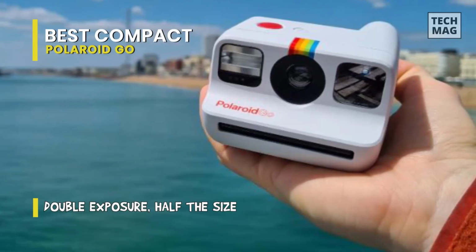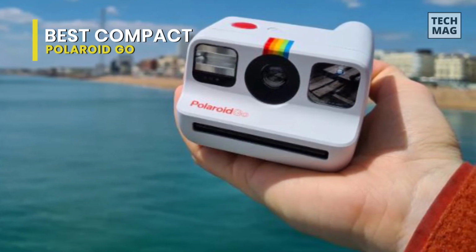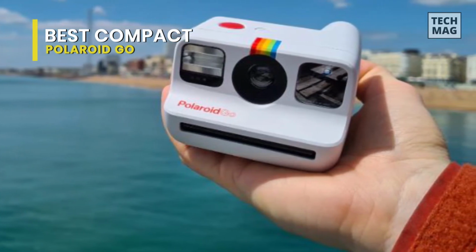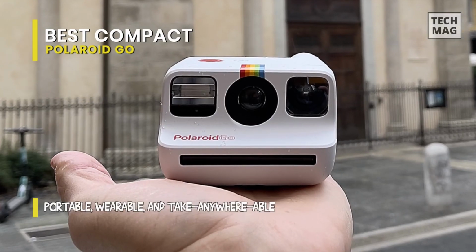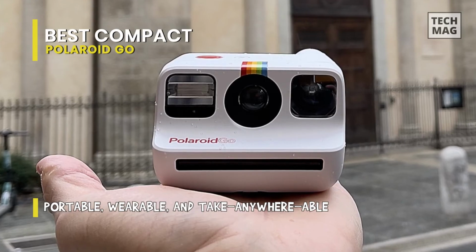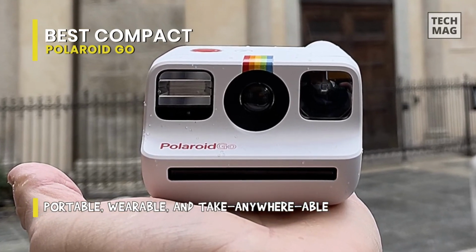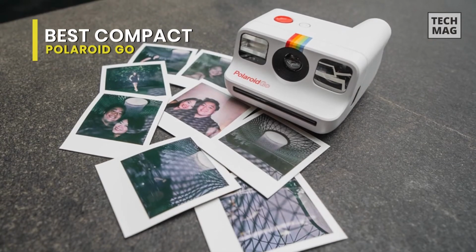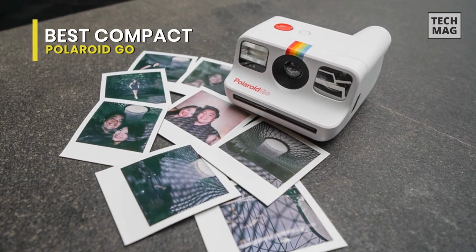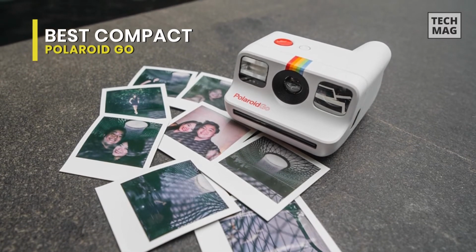A consideration is that Instax Mini film works out cheaper than Polaroid Go film, but then you'll also need to replace those AA batteries on the Mini, whereas the Go just needs a USB to top up the power. And the Go boasts double exposures, which you won't get unless you opt for pricier options like the Instax Mini 90. A fun and funky little camera, the Polaroid Go will be the star of your next party and will deposit an endless amount of memories in your pocket or wallet. And if you've got kids, this could be the ideal camera for little hands to get started with.